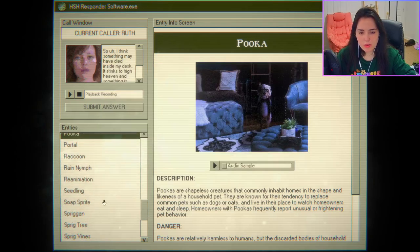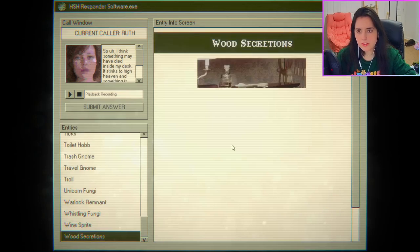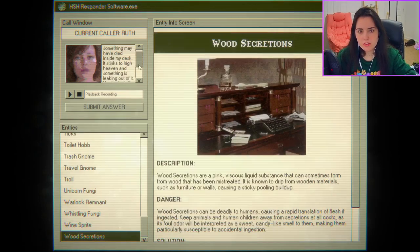Please hold. You got wood secretions, right? Let's see. That's all I know about it is that it leaks out.